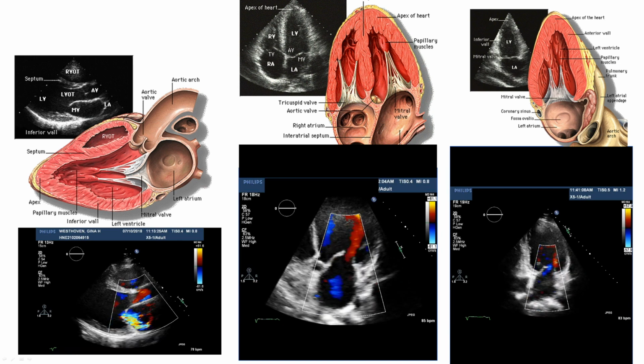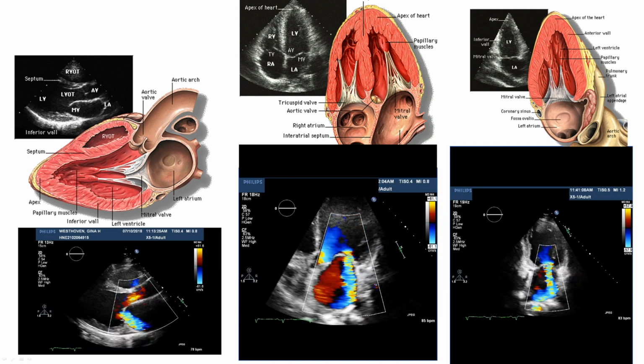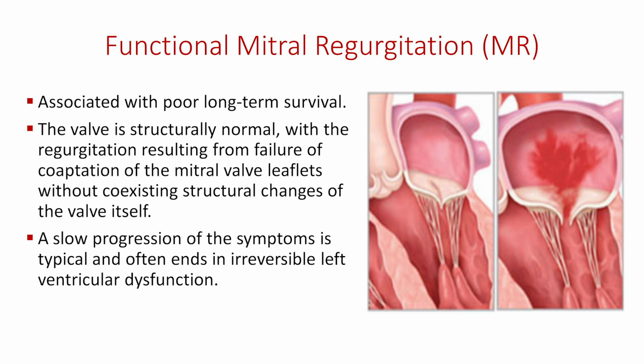Unfortunately, we had talked about fixing her functional mitral regurg, and COAPT had not finished at that point. We discussed it several times, and there was at that point no evidence. Functional mitral regurg, as you know, is associated with poor long-term survival. The valve itself is structurally normal, but the leaflets don't coapt because of the annulus stretching, because of the dilatation of the ventricle itself. And as the MR gets worse, it often ends in irreversible left ventricular dysfunction.